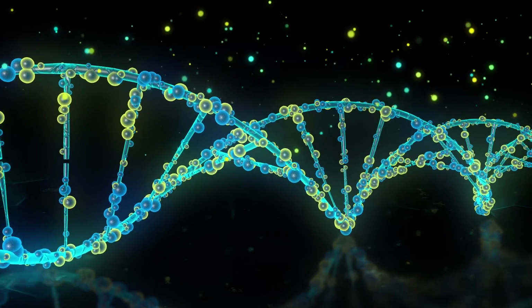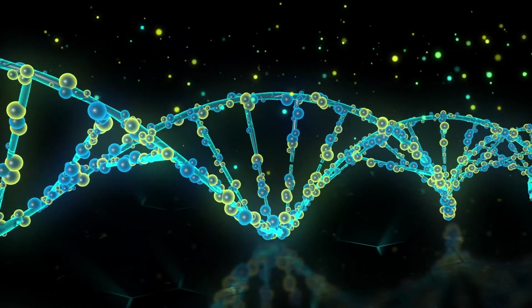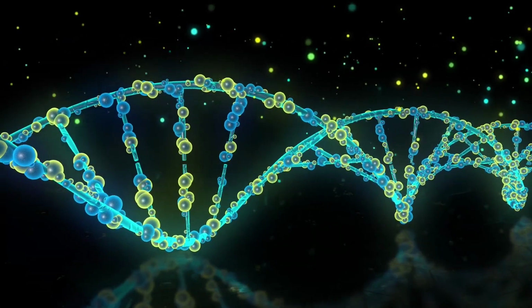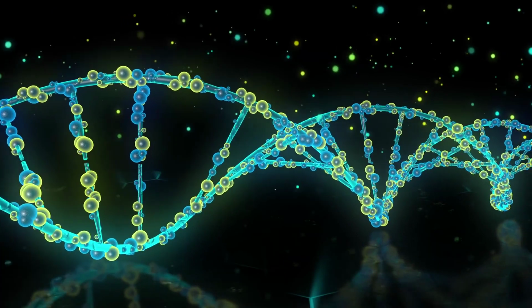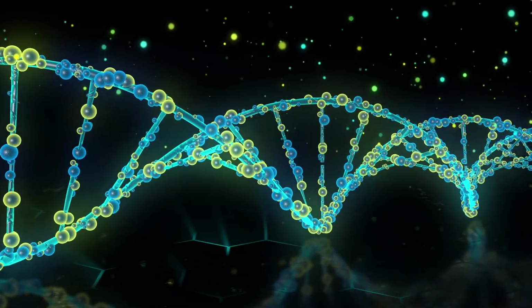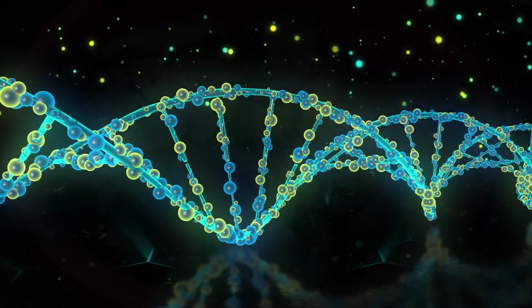Key players such as ribosomes, transfer RNA, and messenger RNA are essential in orchestrating this complex process. Understanding these molecular interactions provides critical insights into how cells regulate protein synthesis and adapt to different physiological demands, making it a crucial aspect to consider in the context of muscle growth and overall body function.